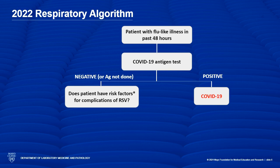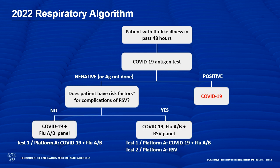And so patients who might be at risk for more severe disease from RSV are, of course, young children, those greater than the age of 65, those with a high BMI, those who are immunocompromised, those who are or may become pregnant, as well as a list of some other medical conditions that would put an individual at higher risk for complications from RSV. And if they have complications or potential complications to more severe RSV disease, we would funnel that patient sample to a test or tests that would look for COVID-19, flu A/B, and RSV.